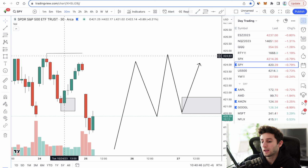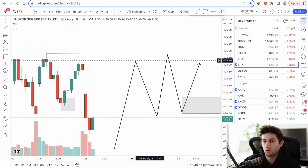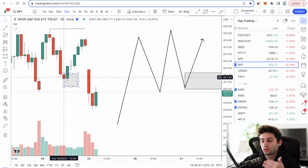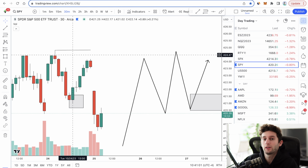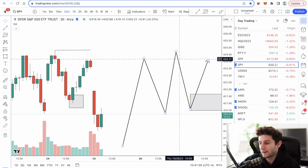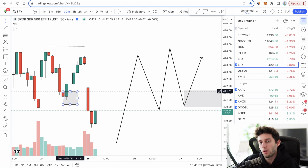So price was not able to get above supply. We couldn't get above this high, which means that sellers are still in control, okay? Even though we have demand, even though we have buyers, they're not as strong as sellers, because if they were stronger, they would be able to take price above them. But sellers defended this area, okay? They defended this high, and we couldn't get above it, which means this demand zone is not as high quality.